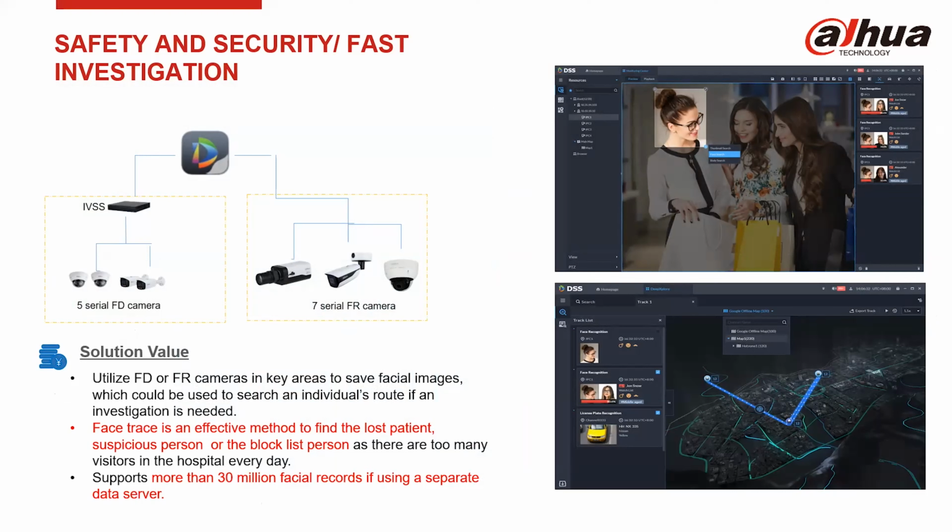Then the architecture of that is we have a face detection camera somewhere. Then we have maybe series 7 face recognition camera. So we can use face detection camera with IVSS, that is Intelligent Video Surveillance Server. And then we can also use series 7 face recognition cameras. These are special cameras that do this.